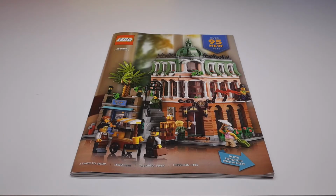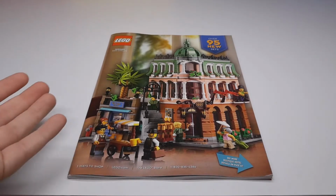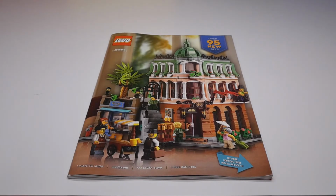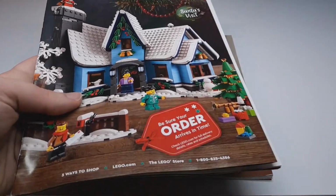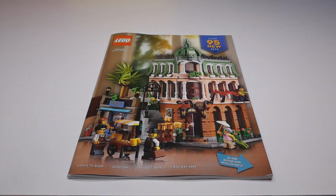Today we're going to take a look at the LEGO catalog for January 2022. I haven't been getting the catalogs for the last few they've done. I'm very happy that LEGO is sending me these again. And they actually sent me one of the older ones, the late holiday 2021 catalog as well. So I'll be doing a video on that.